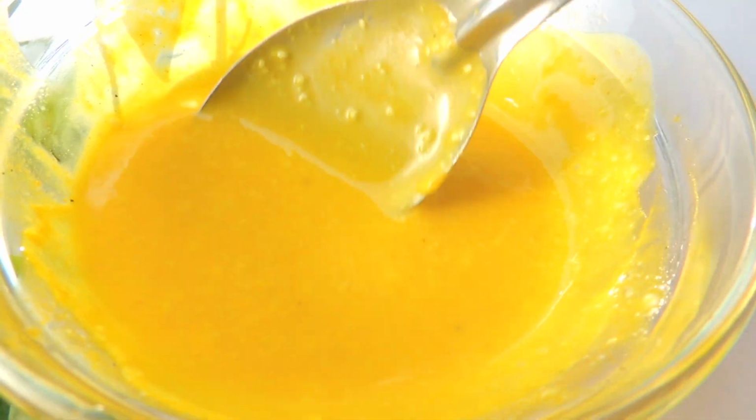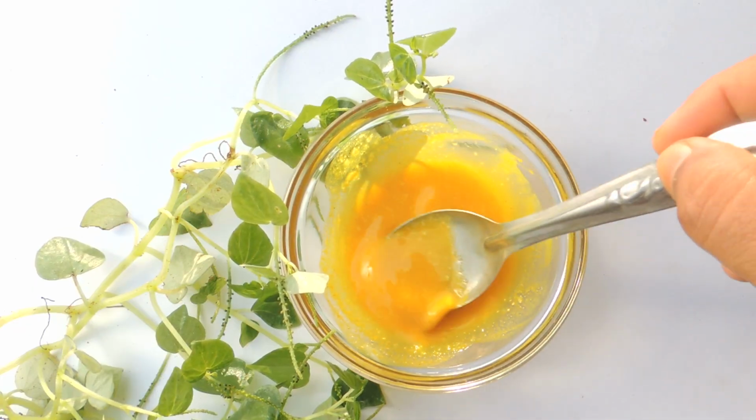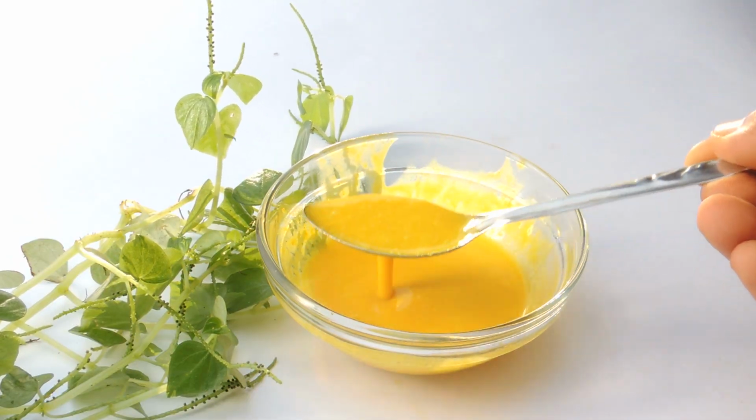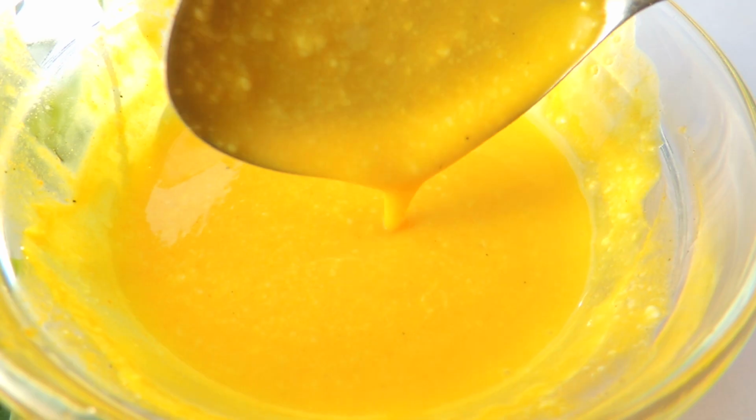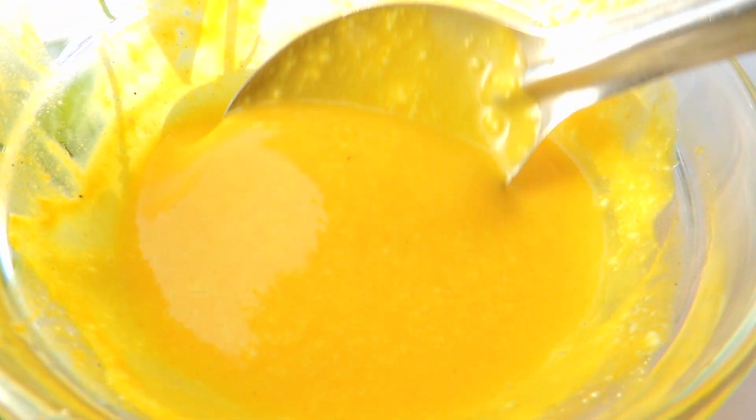As you can see, it's very simple as always. Just mix these well and apply all over your face. Keep it on at least 30 minutes. Then wash it off with normal water. It will make your skin healthy, glowing from inside.